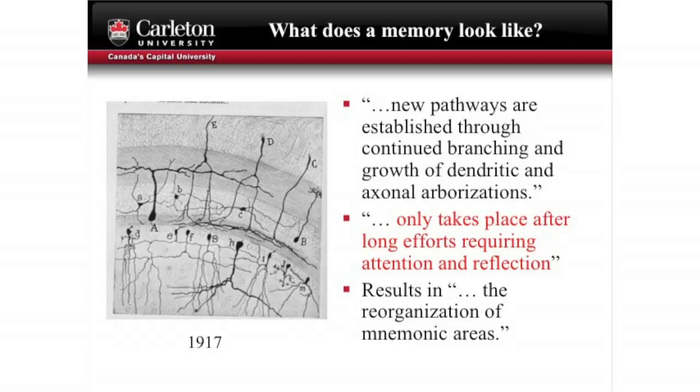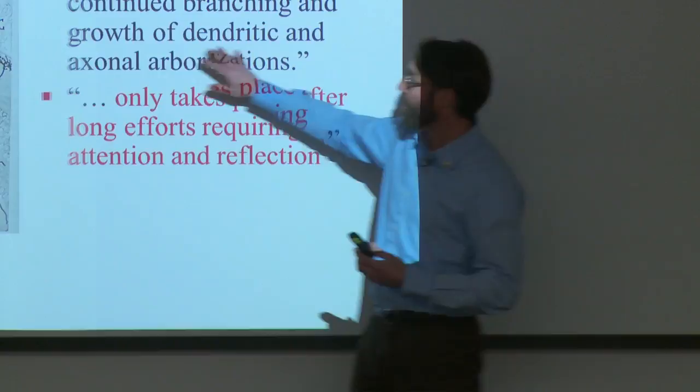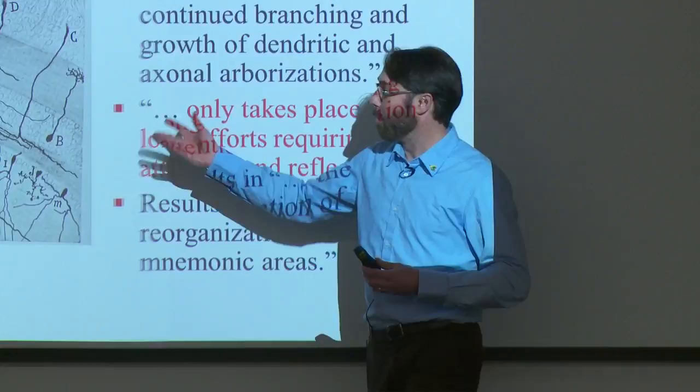And again, we go back. I think a lot of this fundamental work was thought about a long time ago, and people are now really starting to explore it with the new techniques available today. But in 1917, Santiago Ramon y Cajal thought that a memory would be stored through the establishment of new pathways. So you have a bunch of neurons here, and as there are long efforts requiring attention and reflection, there's a growth in these neurons and they change their relationship. They're easier to activate, there's a reorganization of memory areas, and that's what a memory would look like in the brain.